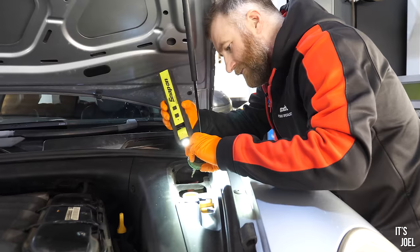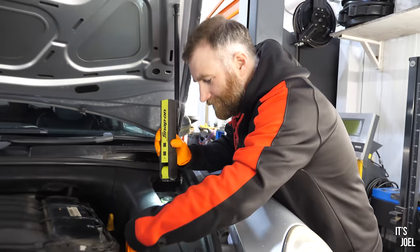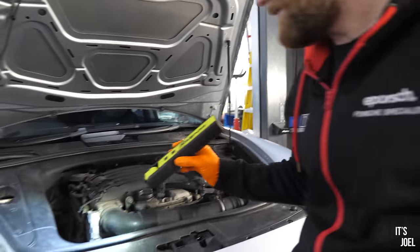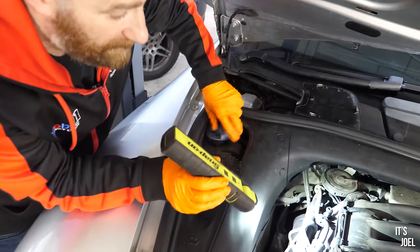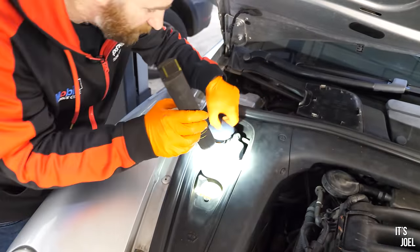Power steering, that's good. Level's good in there. Air filter is under here. Take this trim off to access. And then over this side, we have got coolant. And we just take a look around, check for leaks, just looking for anything really. That coolant level's spot on.